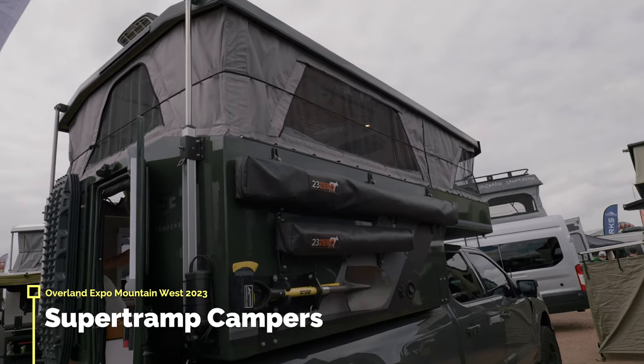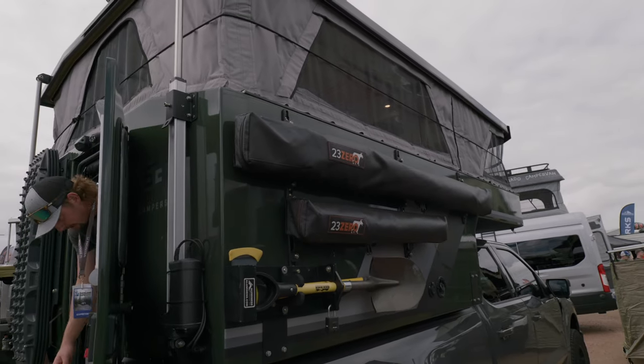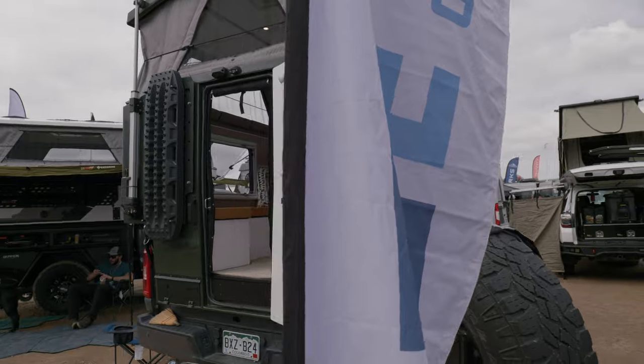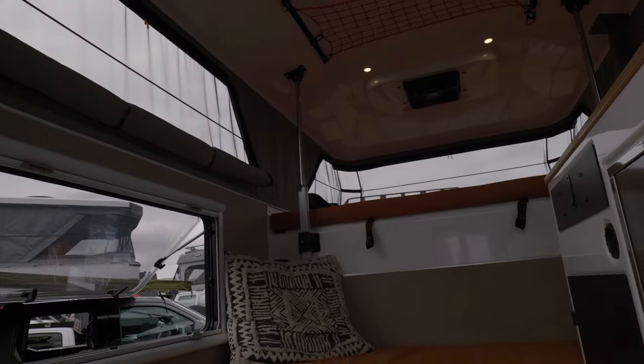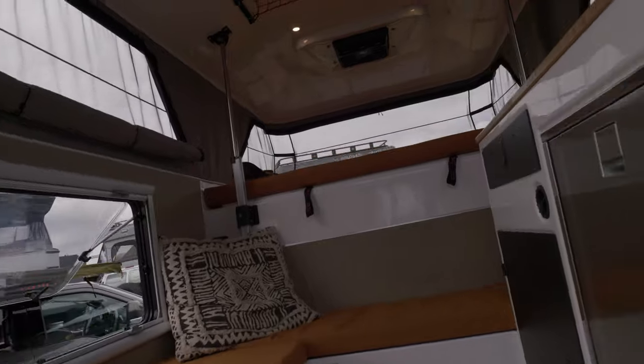I was very impressed with the Supertramp camper's interior. It was very nice, modern, but also very homey. Also has electric motors that lift the roof, no latches, bungees, electrical linear actuators do the heavy lifting with the push of a button in only 10 seconds, starting at $60,000.